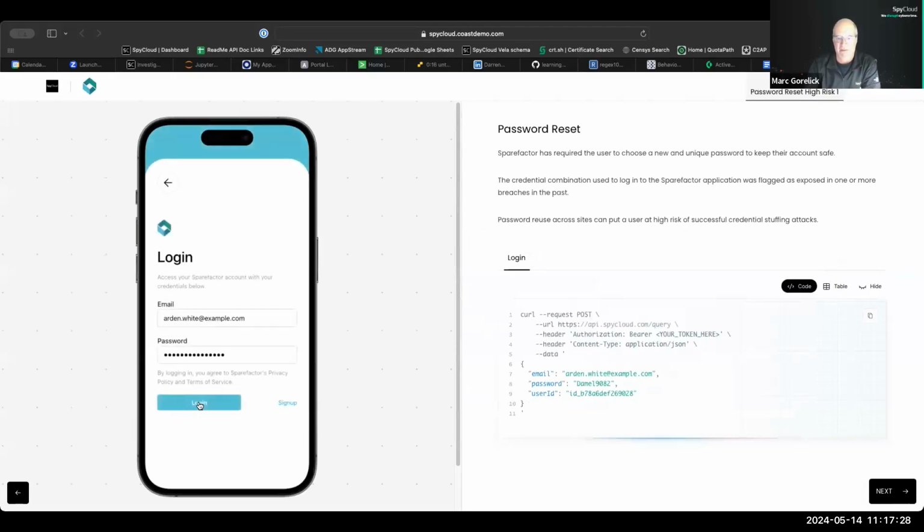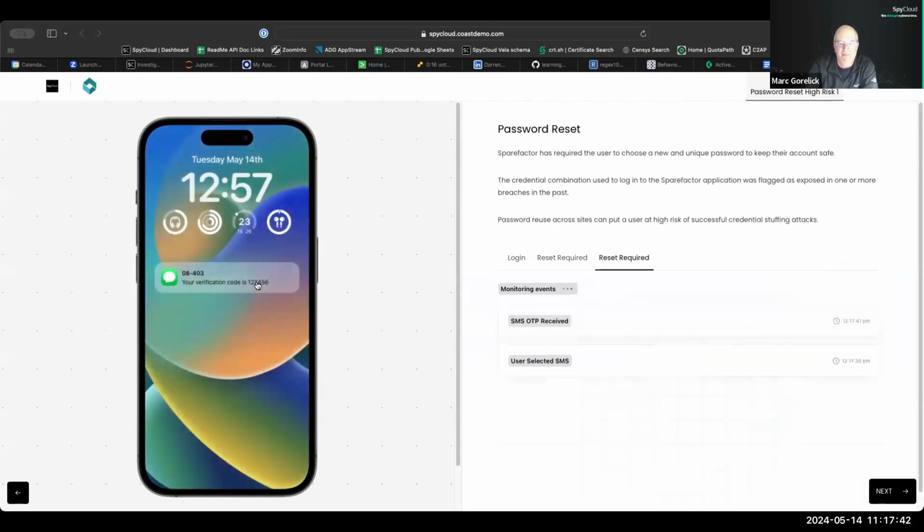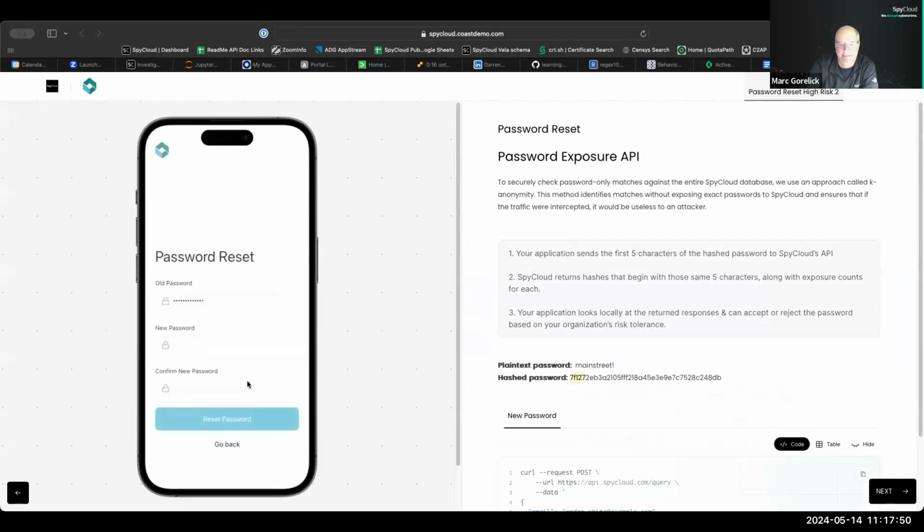So the person logs in. And because we know that they've been exposed by malware, we're going to make them update their password. And we're going to do that using SMS. So we have a code texted to them. The code is received. Then they put the code in. And now they're prompted for a new password.